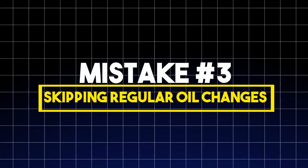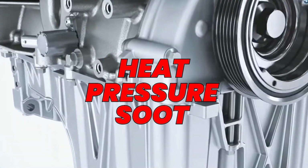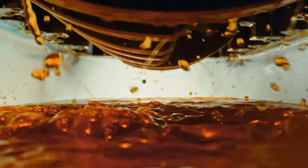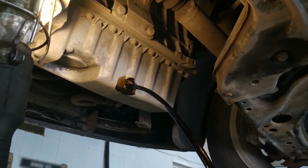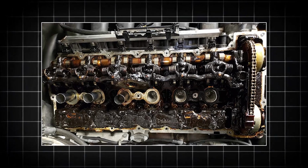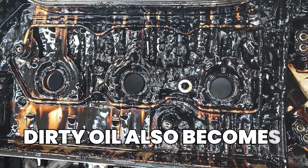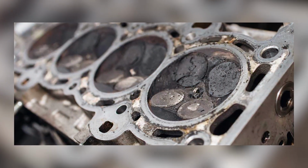Mistake number 3. Skipping regular oil changes. Diesel engines produce a lot of heat, pressure, and soot, which makes clean oil absolutely essential. When you delay oil changes, that oil becomes thick with contaminants, losing its ability to lubricate moving parts. It doesn't just wear down the engine, it turns into sludge that clogs vital oil passages. Dirty oil also becomes acidic over time, eating away at the inside of your engine.